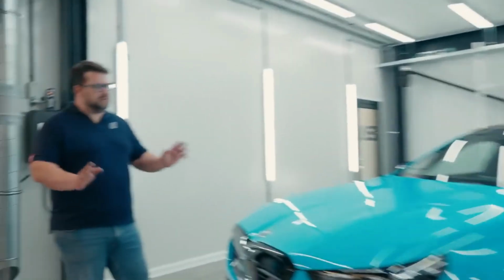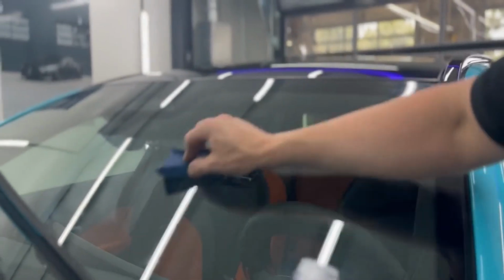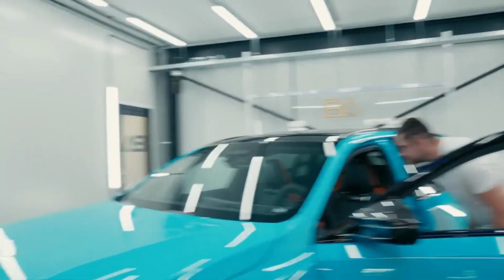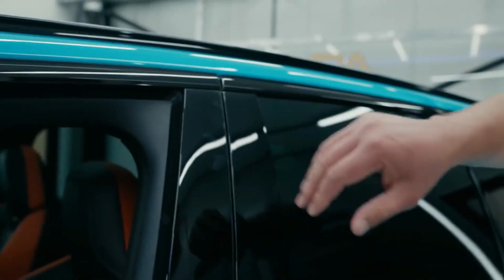Other than that, every surface has been protected. So we call it 360 degree protection. Every surface, paint, wheels, plastics, windows. Windows, so you have the beading effect. Nice. Driving through the rain, always a clear vision. Inside the textile, the leather, you name it, it's been protected.